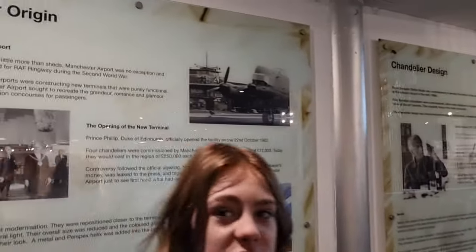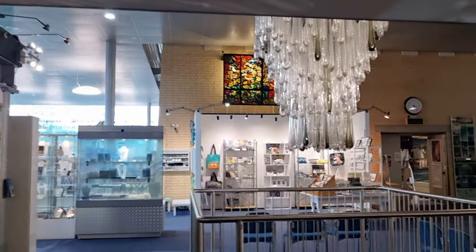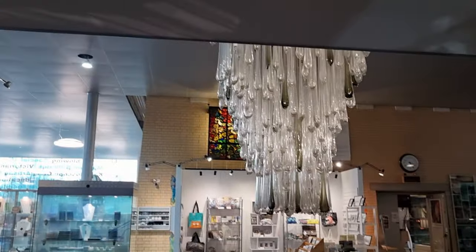And then you come out by this magnificent piece of work. Did you enjoy that? Yeah. It cost £6 for an adult, £4 for a child. The museum isn't massive at all. There's lots of information in there, and if you can stop and read everything, it's definitely worth it.